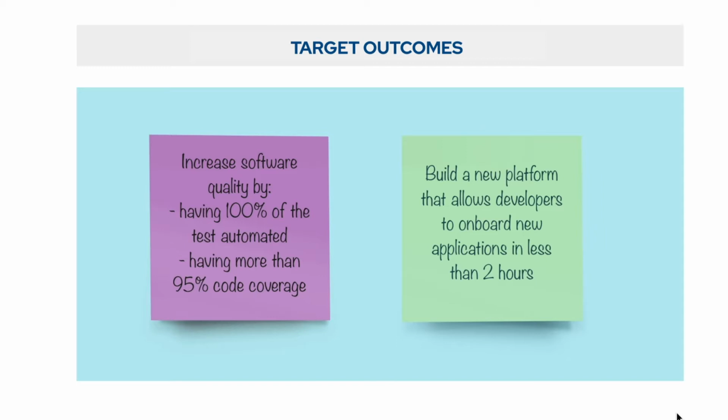So here on the screen, we can see a couple of real examples. The first one says, increase software quality by having 100% of the tests automated and having more than 90% code coverage. The other says, build a new platform that allows developers to onboard new applications in less than 2 hours. So we can see they are both measurable and focus on results and not outputs. And that's it. Let's now go to the other great practice.